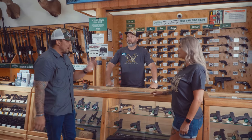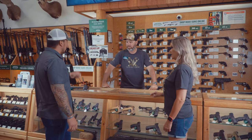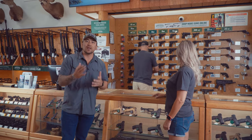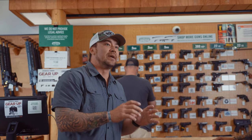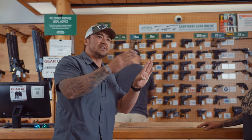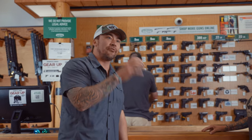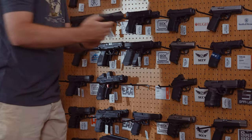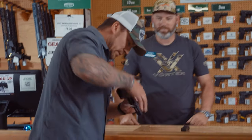So with that being said, Tyler, can I start off with a Glock 17? The reason I asked for a Glock 17 is because a Glock 17, which is chambered in 9mm, is considered a full size pistol. Both the Glock 17 and Glock 22 are the same frame size, and I want to see how that works in her hands. Awesome, thank you.